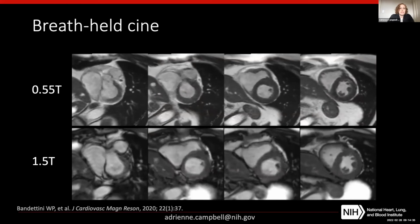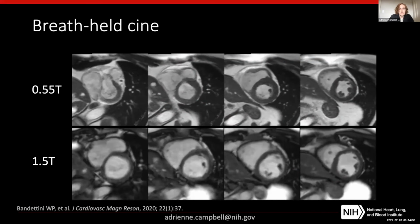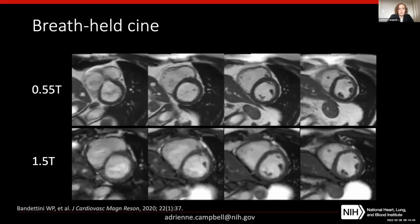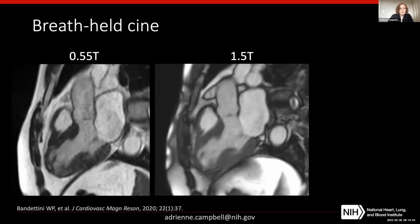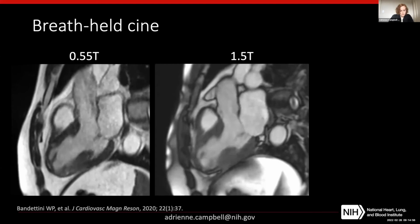And so here are a couple of examples. Here is a breath held cine acquisition in a patient, and you can see in multiple short axis slices that the images at 0.55T on the top are a little bit noisier than the 1.5T, but overall they're giving us the same information content. And if we look at the long axis view, we see the same thing. It's a little bit noisier, but the information content is the same.